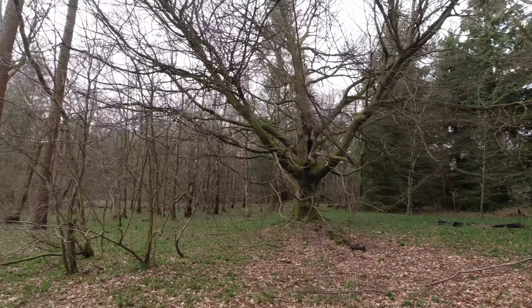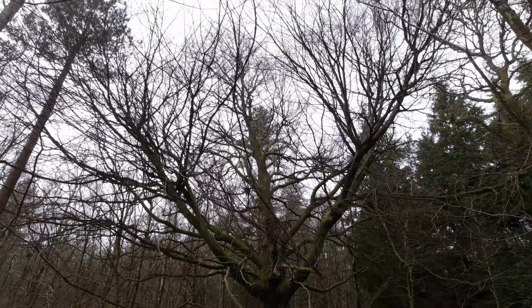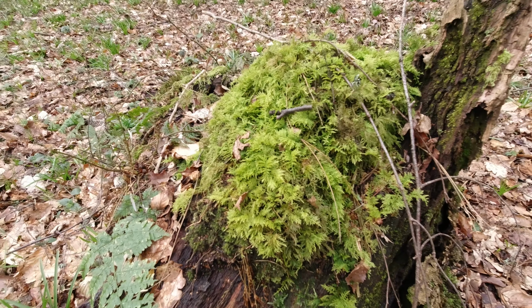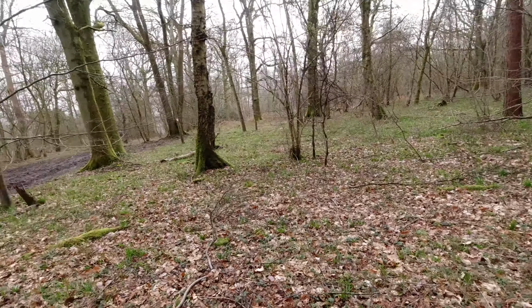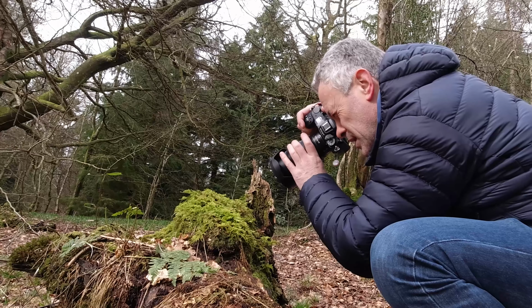So the sun is just poking through a little bit here, not enough to create shadows. We've got some of these big old trees here which are really nice. We've got lots of lichen. Some of the challenge of shooting at this time of year is you've got lots of shades of green and lots of shades of brown and not much else. So quite a challenging palette to deal with.